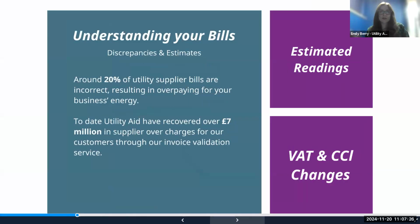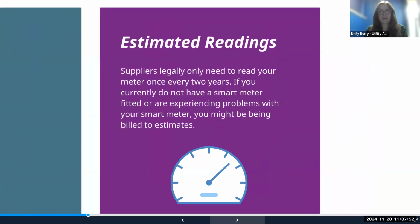Which then takes us on to understanding your bills. So shockingly, around 20% of utility supplier bills are actually incorrect. And this is due to many different reasons, but the two biggest reasons that we see organisations seeing discrepancies is either estimated readings or VAT and climate change levy charges being charged incorrectly on utility bills. So a couple of things that you could check into and have a look at today on your utility bills.